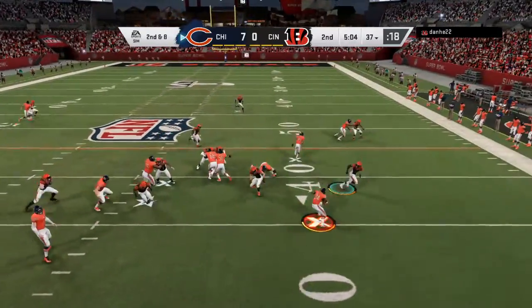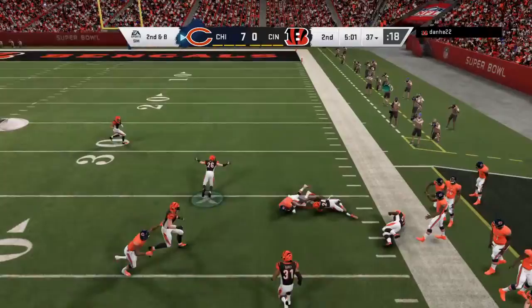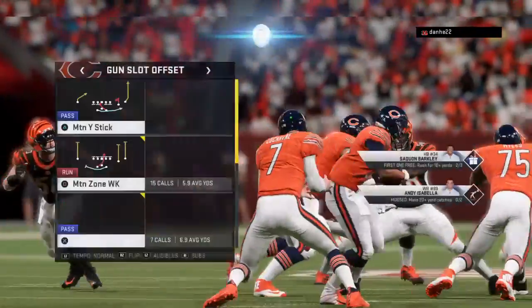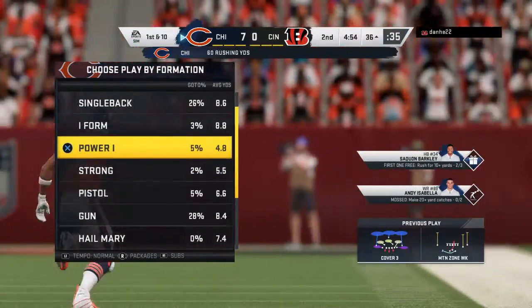Out of the shotgun, they run with Barkley. Oh, he's got some breathing room. And they'll get this well past midfield before being stopped just before the 35. That one good for 26 and a first down.